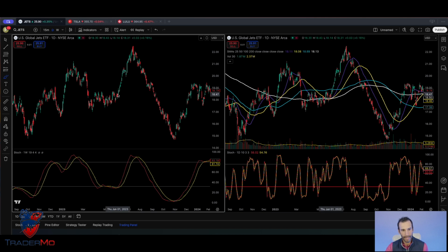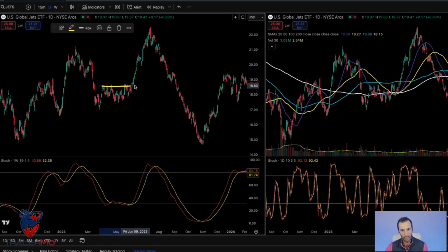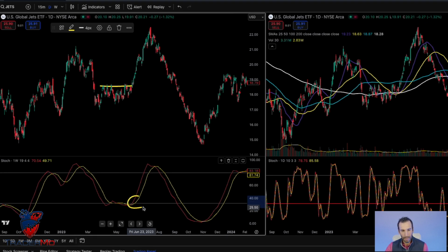So I looked at this and said, all right, here's my resistance point. I'm in the sweet spot. I know that I need one engulfing candlestick, which came right there on June 6th. So when that happened, I'm in the trade.